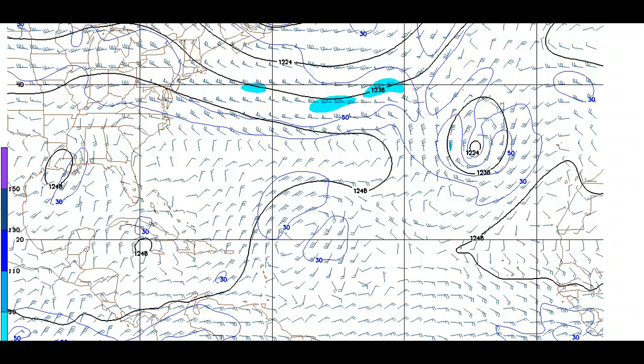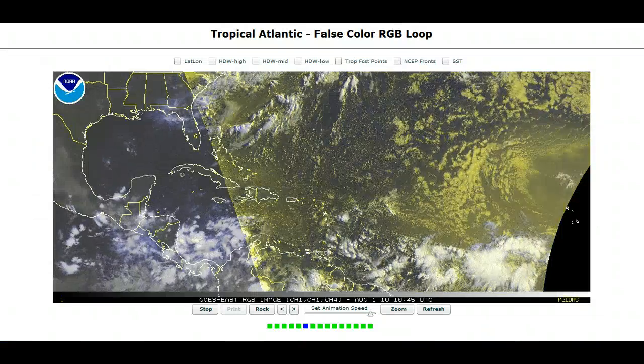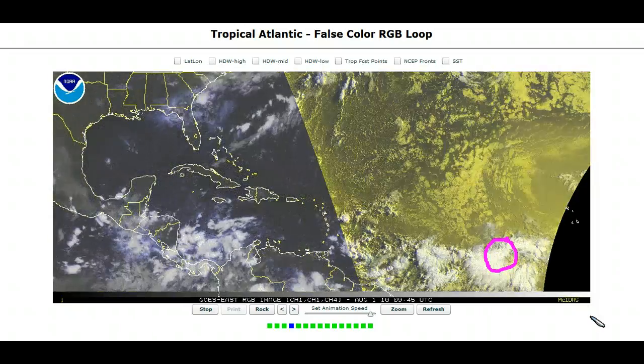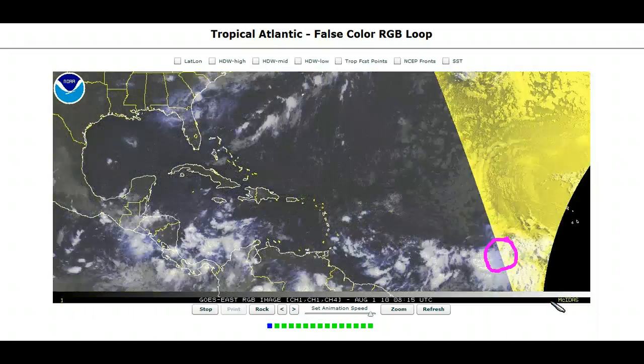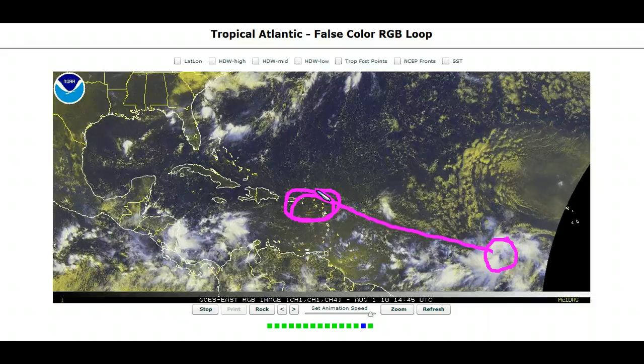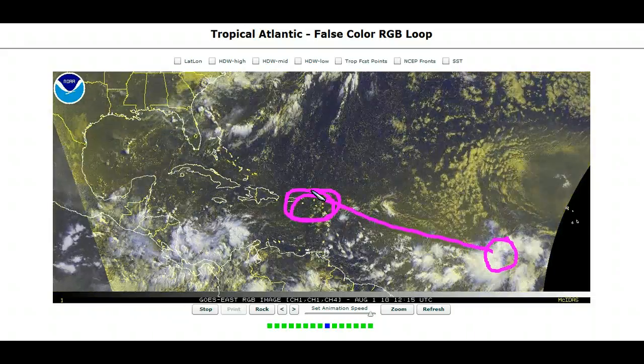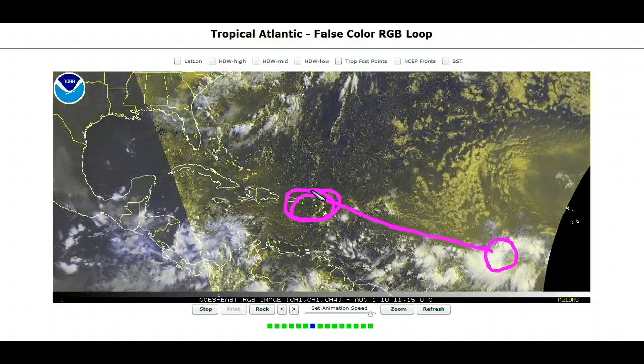The models have been all over the place with this. This pattern is very fragile in this part of the world right now because of the switching of the Madden-Julian Oscillation. There's a lot that could change, so we'll continue to monitor it. Again, developing system could be a tropical cyclone as soon as tomorrow or Tuesday. Coming west-northwest, it will be in the northern Antilles, Northeast Caribbean Islands, Virgin Islands, Puerto Rico area in 4 to 5 days. They should monitor the progress of this system closely.